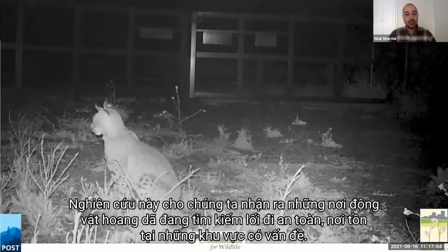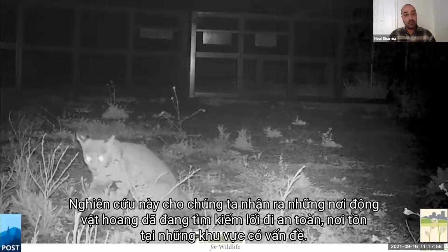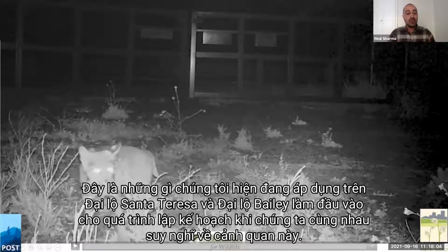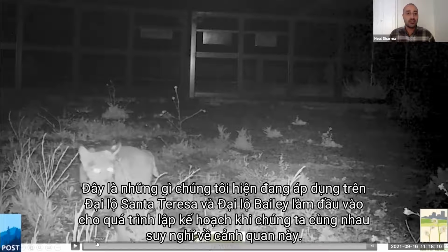This is a study where we'll understand where wildlife are finding safe passage and where there are problem areas. Similar to studies that were done previously and led to our understanding of Monterey Road, this is what we're now employing on Santa Teresa Boulevard and Bailey Avenue, as inputs to the planning process as we think about this landscape together.